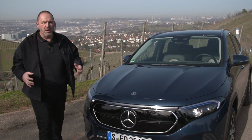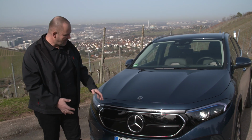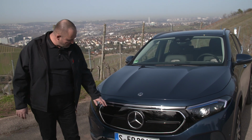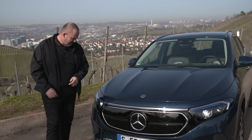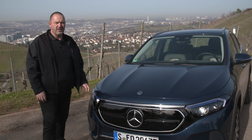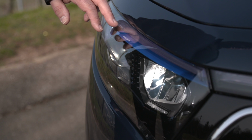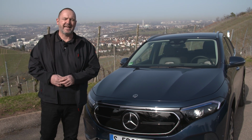At the front, it's most obvious that this is not a car with a standard combustion engine like the GLA. This must be electric because the whole grille is completely covered. And on top of this, you do find this light bar up here, which we already know from the new EQC. And then when you look at the headlamps, they always come standard with LED technology, but these feature this blue bar here on top, and that tells you this must be a complete electric vehicle.